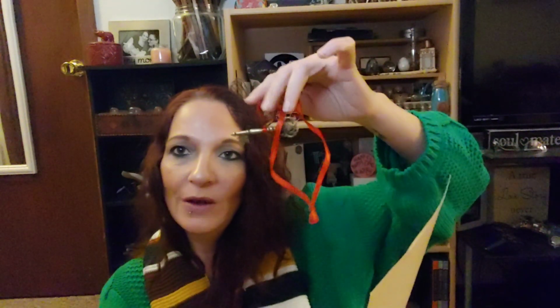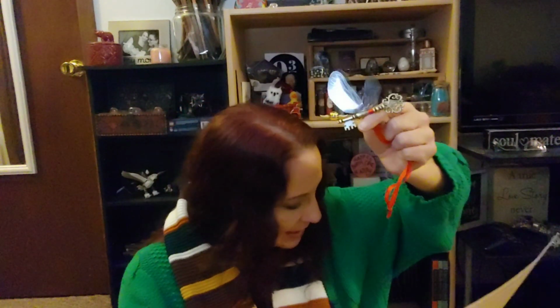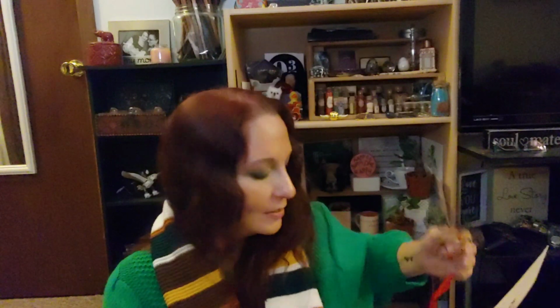That's really cool. Then the next thing on here is the flying key ornament, which is one of my favorite items out of the box. I have to say, between the flying key and the pumpkin juice bottle, and the queen chess piece, those are my favorite items in this box.